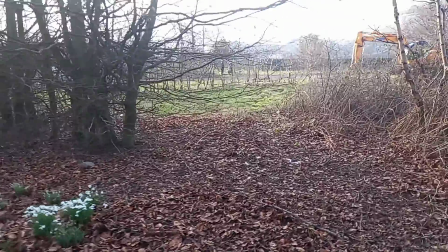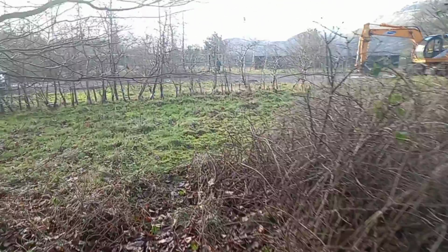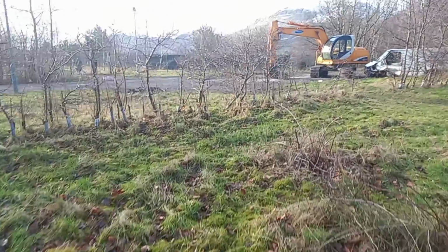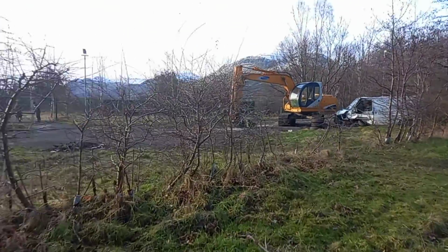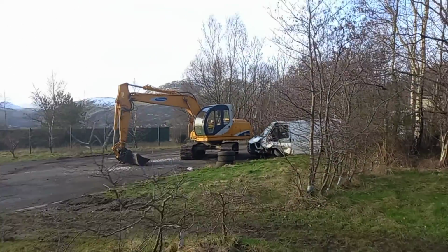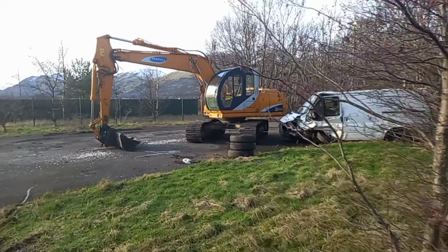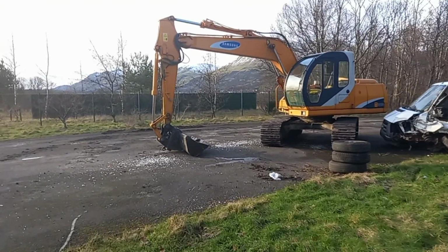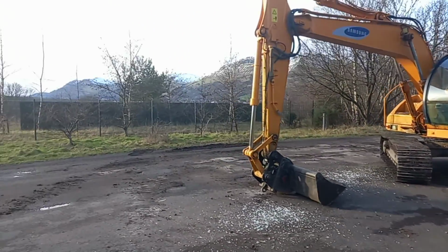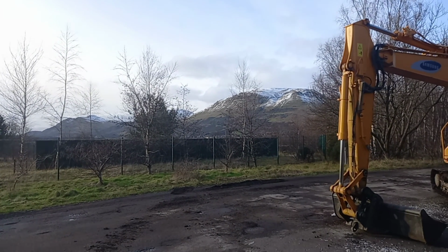Right, let's just come through here. We'll have one wee look at the Ochils before we go, and then we'll say cheerio. Oh, look, a wee digger. Nice one. Right, we'll just get a wee view of the house, and we'll say goodbye, boys and girls.